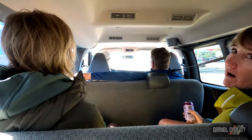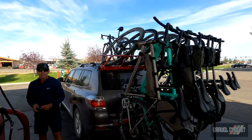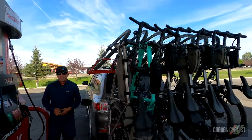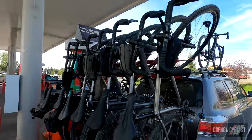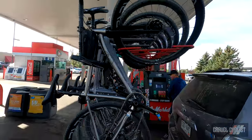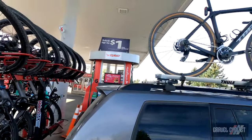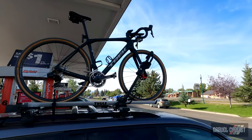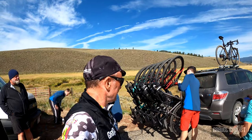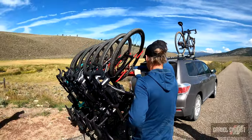Trendsetters are on the way to our next ride start. Here we are, look at this. Eric's got 8 bikes on one car. That's pretty impressive, mate. It's the Velocirax. These are Revel Rovers, a Velocirax, and on top, the Trek Domane, our review bike. Here we are on the outskirts of Sargents, Colorado, about to knock out 40 something miles.